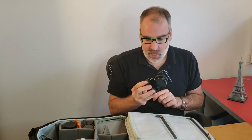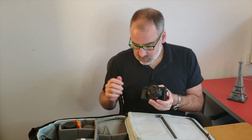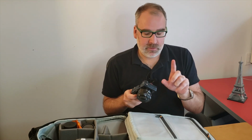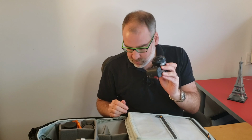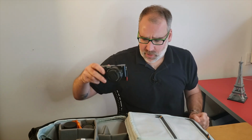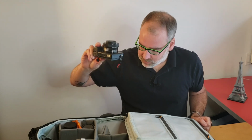What I mostly use this camera for now is to do my time lapses, and I use that quite often because I like it. It has an app that you can get, and it's super easy to start a time lapse. I usually use this camera for time lapse. It's small. You can put it on a little tripod, leave it somewhere, and it doesn't take up a lot of space if you're doing your time lapse.